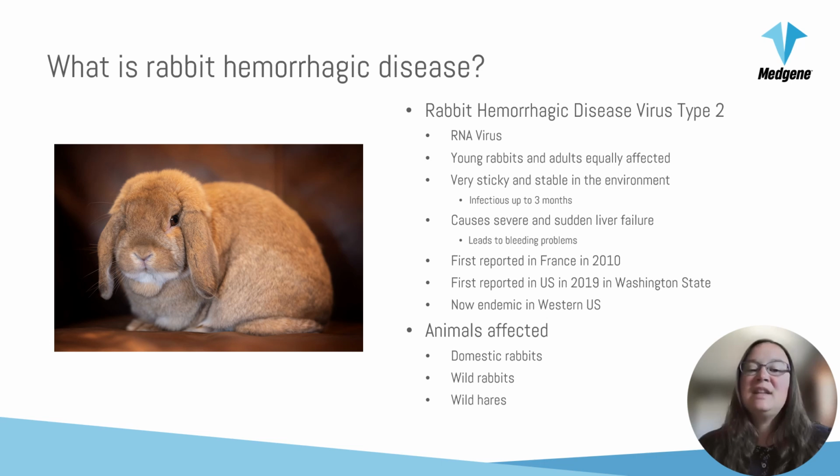Rabbit hemorrhagic disease is caused by a virus called rabbit hemorrhagic disease virus type 2. This is an RNA virus. And the important thing to know about RNA viruses is that they like to mutate quickly. This disease affects both young rabbits and adults equally. It's very sticky and it's stable in the environment. It can live on surfaces for up to 3 months in the environment.